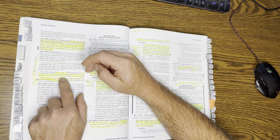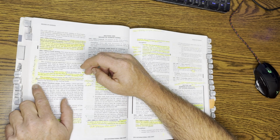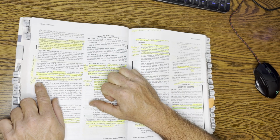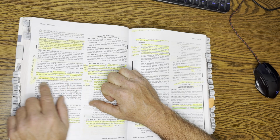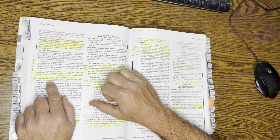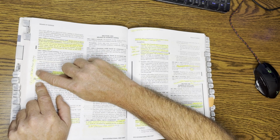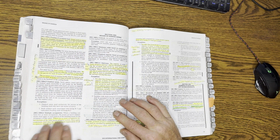And this just goes through and helps you calculate it. This is a test right off of it. 18 inches for fixed seating. The occupant load of seating booths shall be based on one person for each 24 inches of booth seating. That is a test question. I put a note here. It's 18 inches for fixed seating, so just keep that in mind.